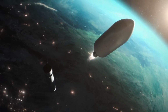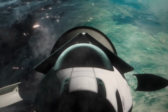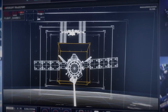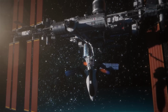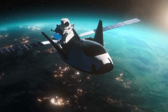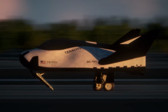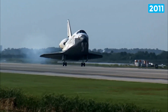The Dream Chaser's first flight will be a critical test of its capabilities. Beyond its cargo delivery of over 7,800 pounds, or 3,538 kilograms, to the space station, the spaceplane will demonstrate maneuvers and abort procedures before it gets grabbed and docked by a robotic arm. After a 45-day stay, Dream Chaser will depart the station, re-entering the atmosphere and landing at Kennedy's Launch and Landing Facility, the first such landing since the Space Shuttle program's end in 2011.